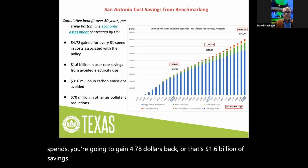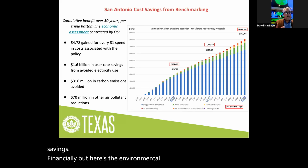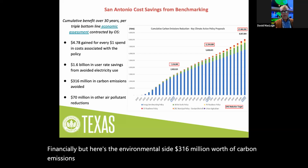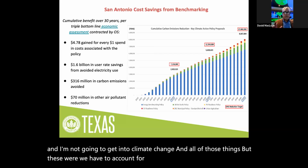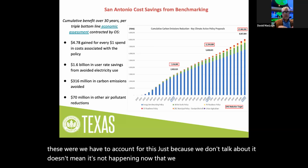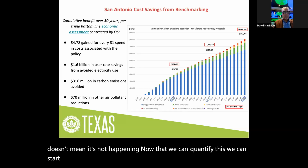But here's the environmental side: $316 million worth of carbon emissions are avoided. That's a burden you're taking off of the community. I'm not going to get into climate change and all of those things, but we have to account for this. Just because we don't talk about it doesn't mean it's not happening. Now that we can quantify this, we can start having real conversations around what this is.